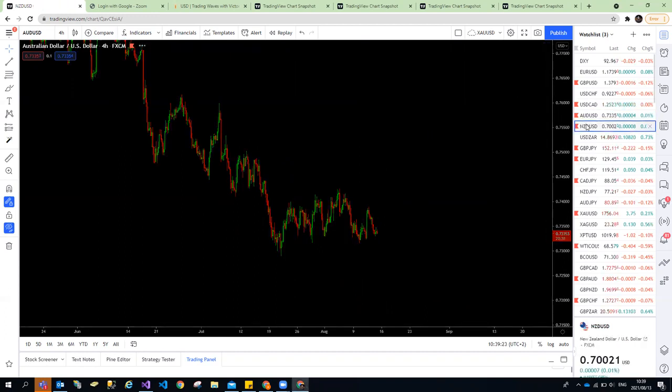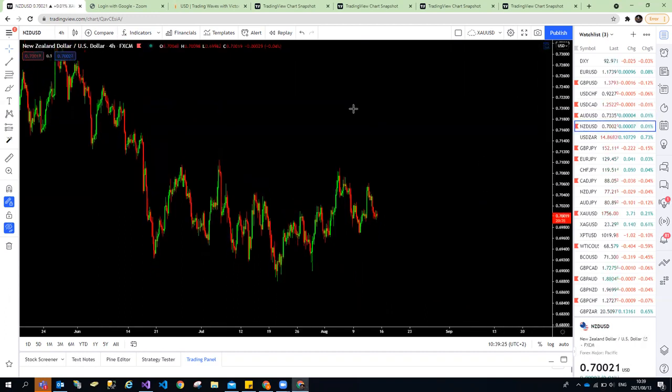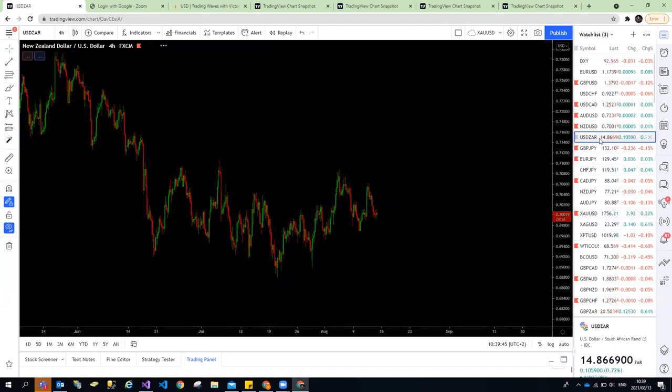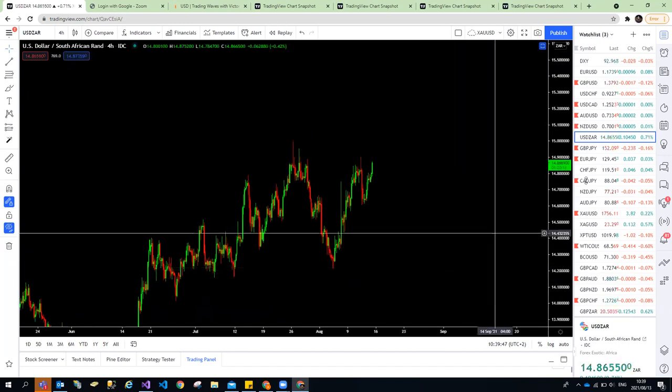Aussie New Zealand also made a 3-wave structure. Looked impulsive yesterday, but it was more of a tailing structure. So that is a 3-wave structure, and we're looking for more downside. We should see New Zealand retest the lows here at 0.688. So bearish New Zealand.